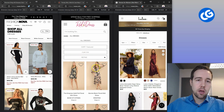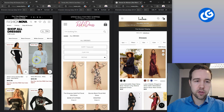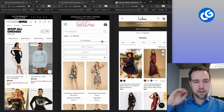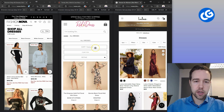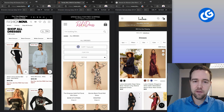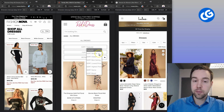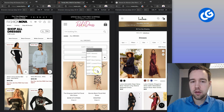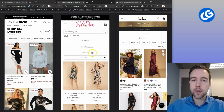Now, Red Dress has quite a bit of products as well, 26 pages. They miss out on the opportunity to show how many results there are currently on that page, which could help motivate people to filter out these results. So right now we only have sorting, which is a feature that is not really that helpful. Sorting by newest or oldest or name or brand is not really that useful for these in-depth category pages.